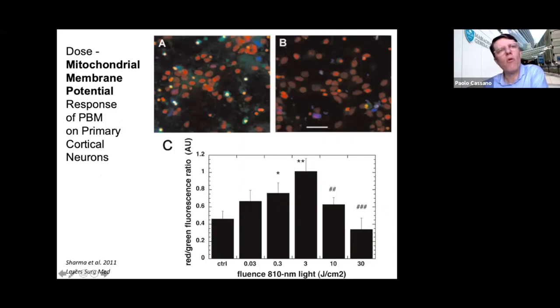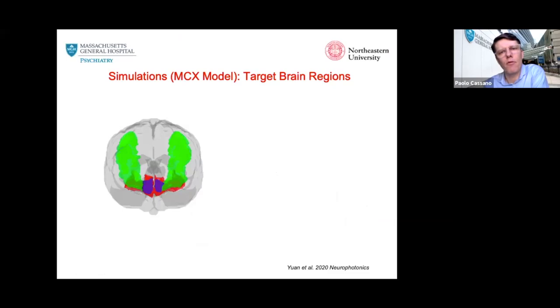So we have clear data of what we should be aiming to in terms of energy deposition, energy density. However, how do we get there? And that was the question we were wrestling with, the group at Northeastern. So they had a Monte Carlo model, a mesh model of the head based on computerized simulations. It's MCX because they found a particular algorithm to speed up the entire system and really provide information in real time in a fast manner.